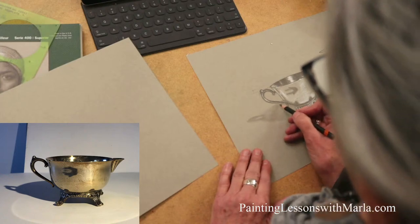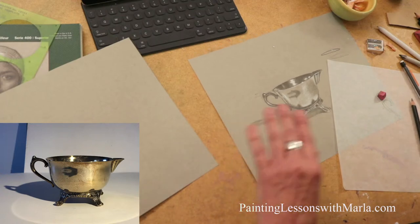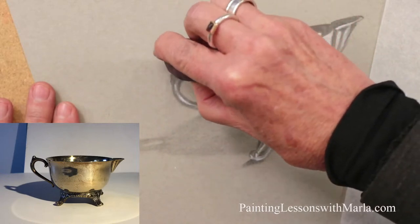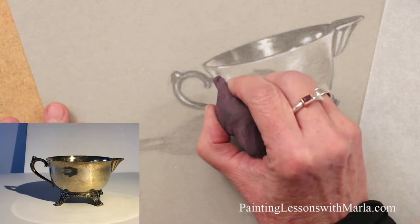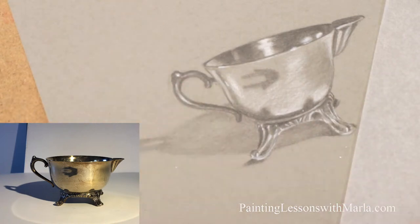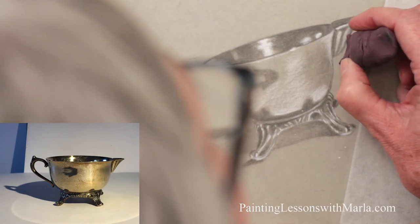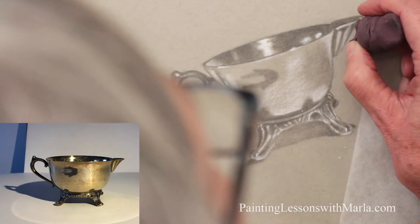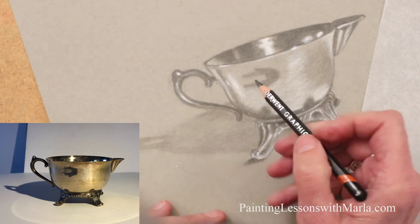Also, when I'm not worried about blocking, not worried about audience, it's sort of a different thing. But now let's just clean it up a little bit here and there. And this is when something like the erasing shield might come in handy. If you want it to be really refined, you can come in with an erasing shield or some other tools and get that little bit more.